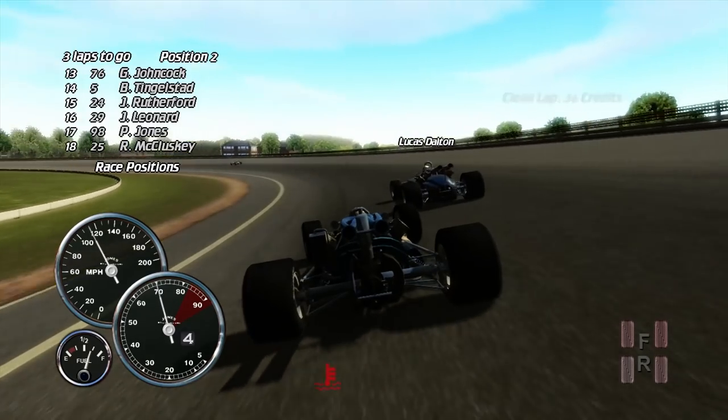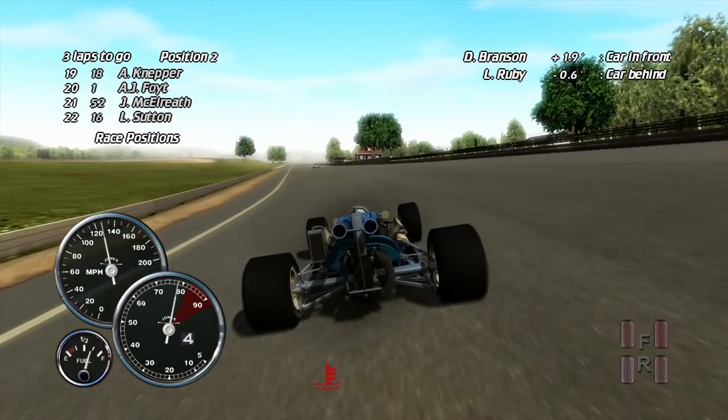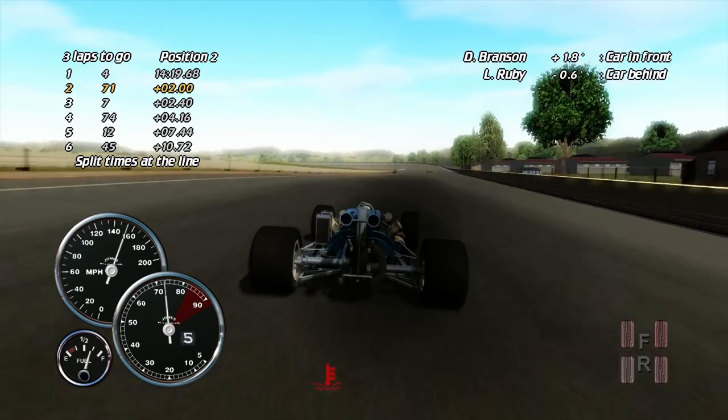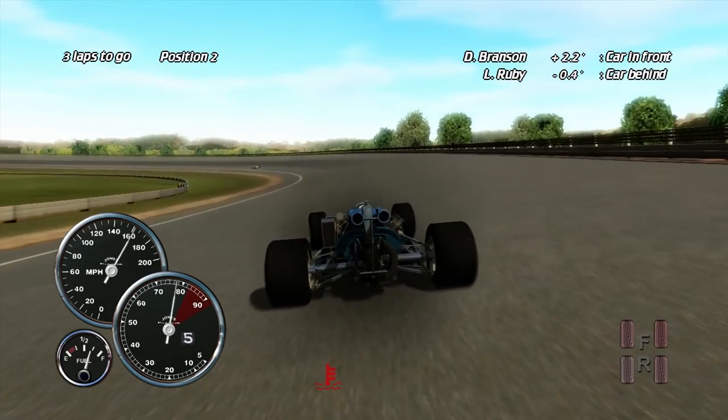Dalton, you better hold your line. That's a Ford powered Watson. You can tell again by the piping on the back. And try not to hit your own debris, David. That would be a very embarrassing part of this video.